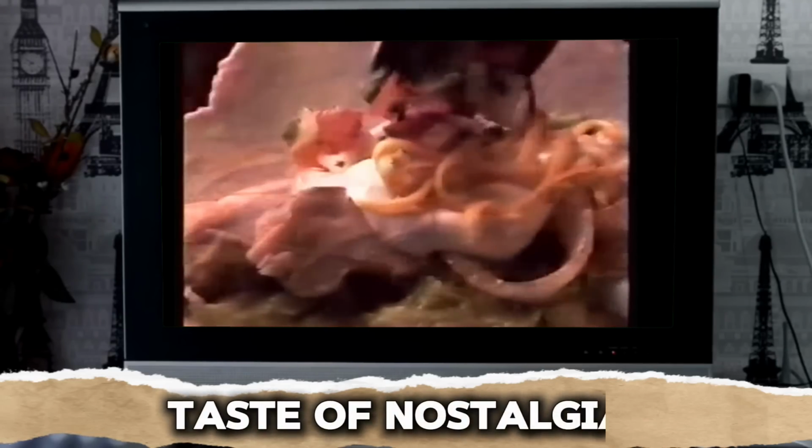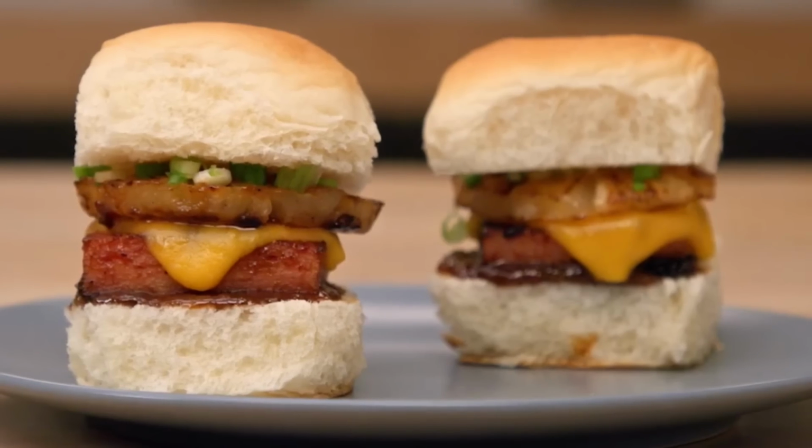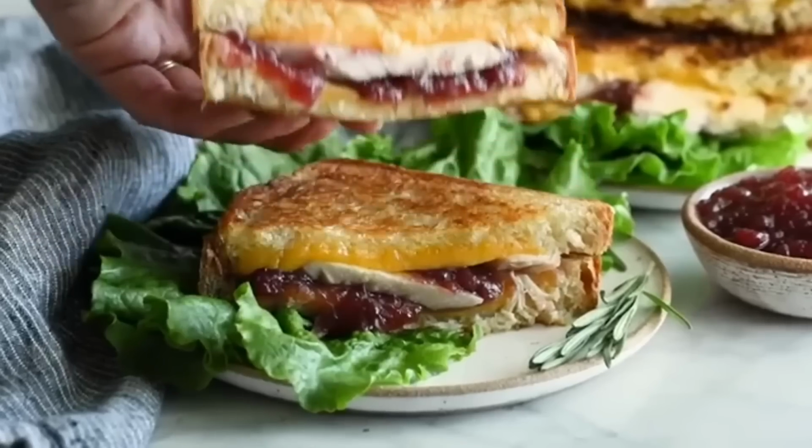Gather round for a taste of nostalgia, where once popular 1970s dishes have faded into history. A lavish lunch with numerous dishes, each bite a reminder of days gone by, filling our midday breaks with joy. Let's savor every yummy bite of these classic flavors from the past.